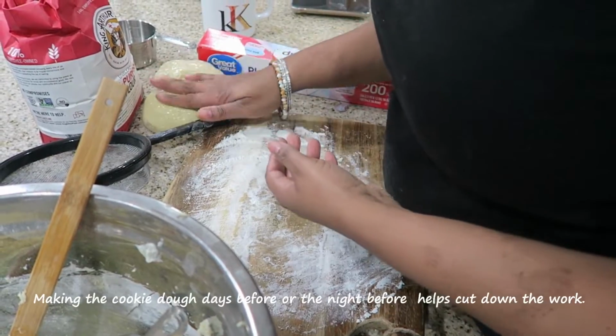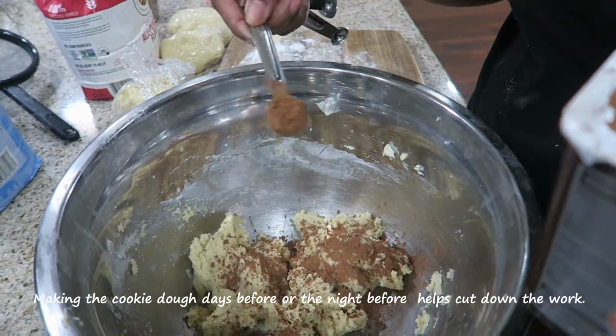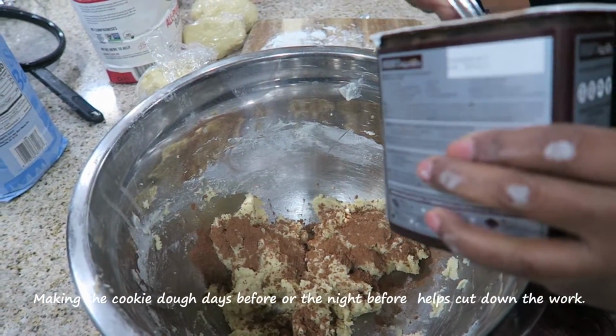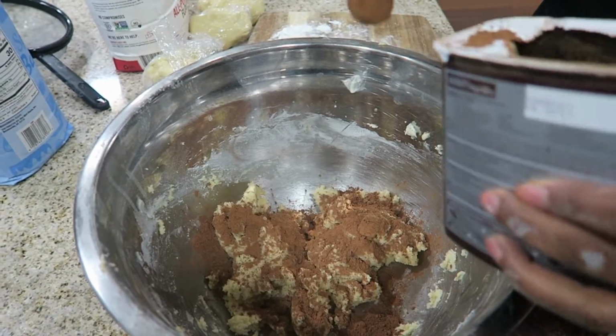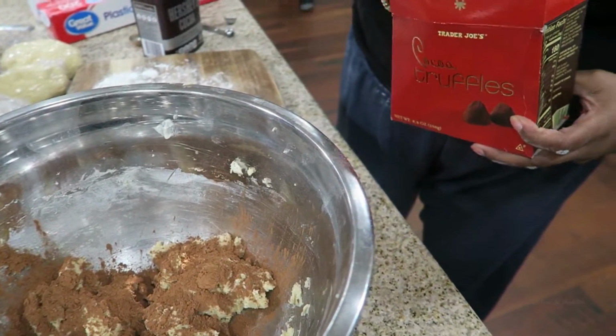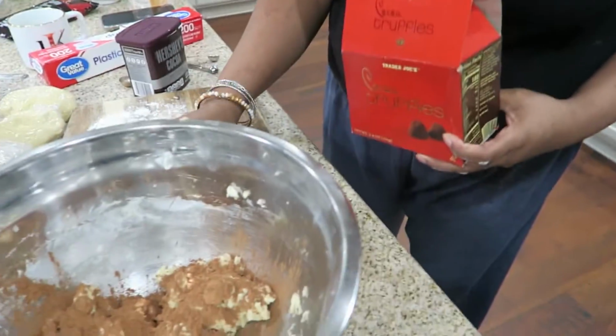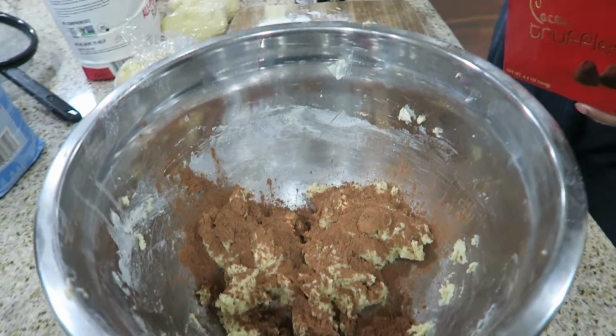These are the plain ones. So this batch obviously is gonna be chocolate chip, real chocolate. That's a lot of chocolate. Put some truffles in it too. Chop these up and put them in there. So it's gonna be real chocolatey.